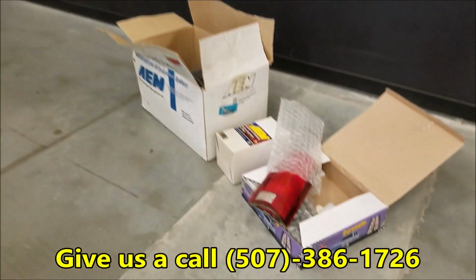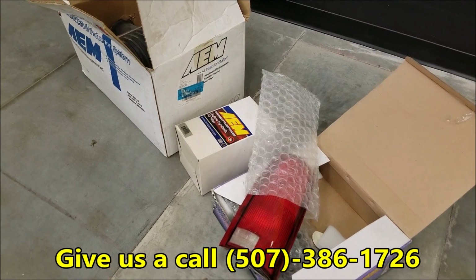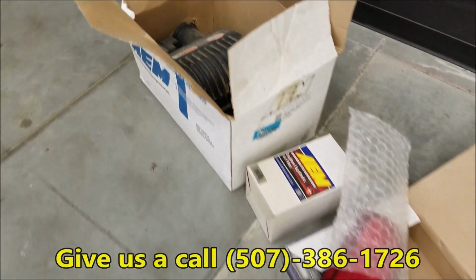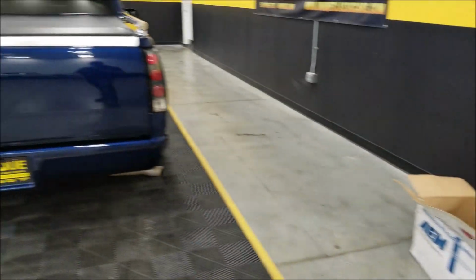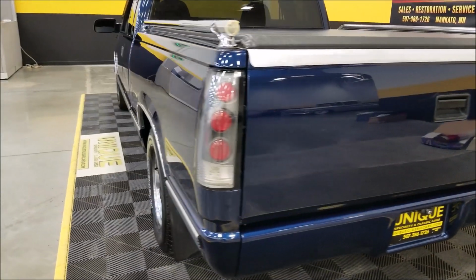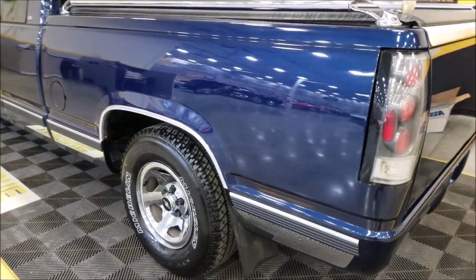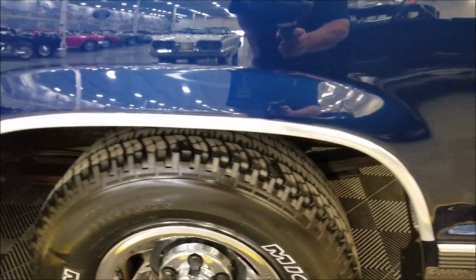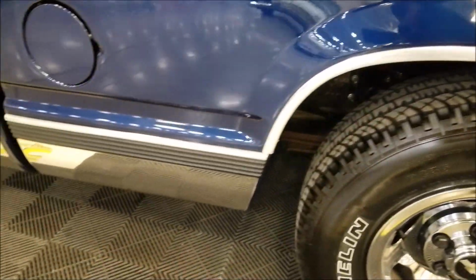Here's some of the original stuff. So there's the original tail lights, also the original air cleaner, and everything to go with this to put it back to original if you'd want to. There you can see the aftermarket tail lights in it. Yeah, I just can't get over this one. Amazing how clean it is. Look above these wheel wells. It's not bubbling. Again, no rust.